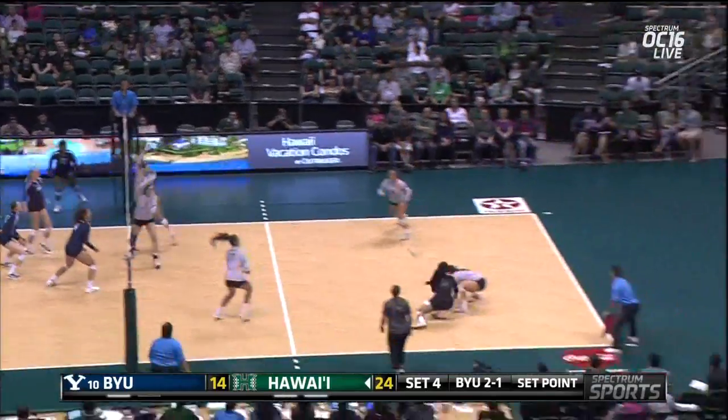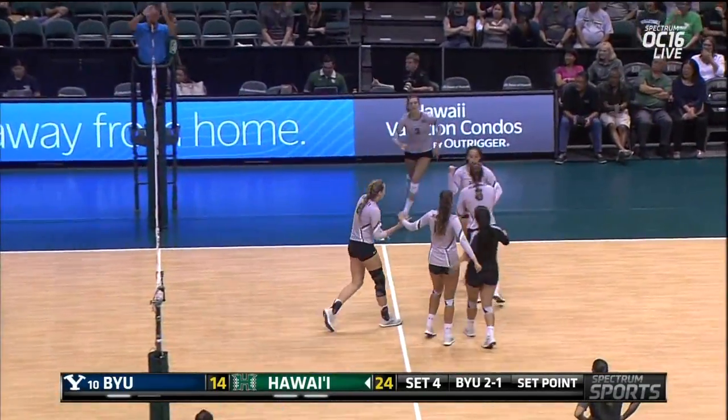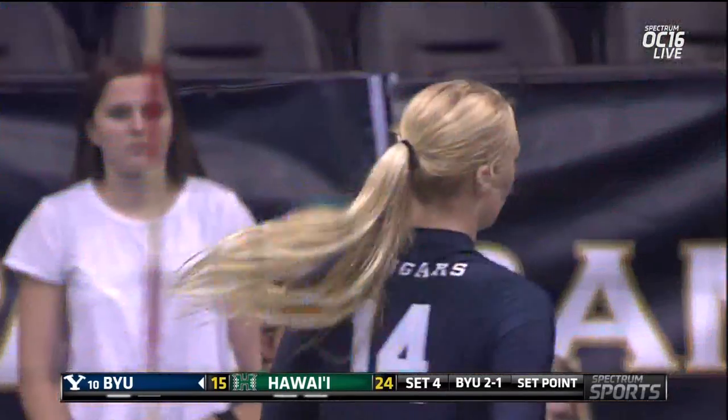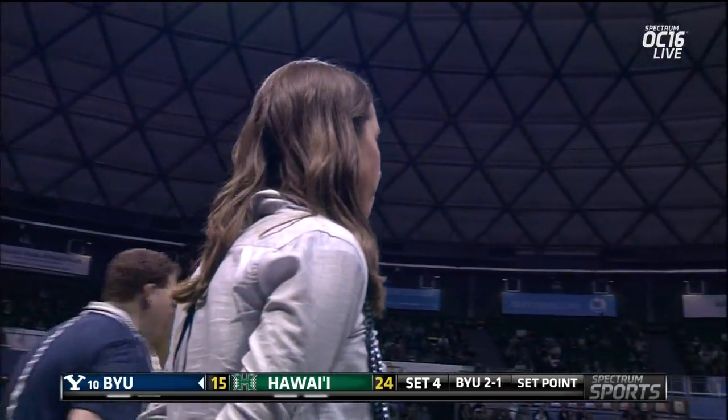Bump set to Miller. Dug up by Granato. But that'll be another kill for Miller. That's number 16 for BYU's McKenna. But a long uphill battle here for the Cougars as this crowd enjoys the display.